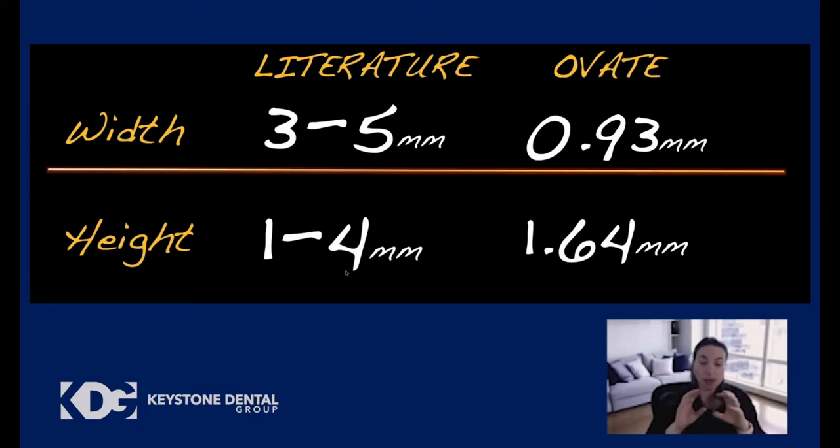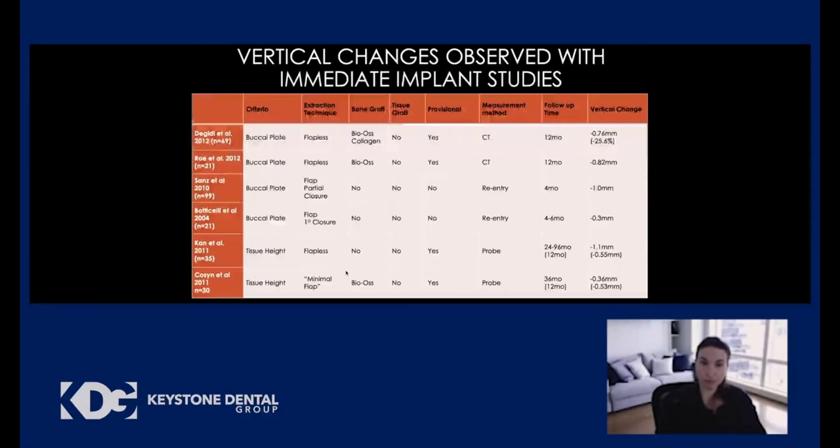With the ovate pontic, just by placing that ovate pontic inside the socket and maintaining the soft tissue architecture, we're going to see less than 1 millimeter of buccal-lingual collapse, and only 1.6 millimeters of height reduction. So that ovate pontic really helped us maintain the soft tissue in place to allow for healing of the bone underneath and really maintain the soft tissue stable.